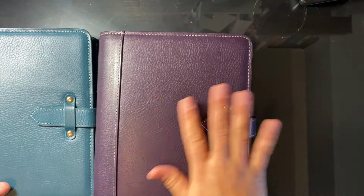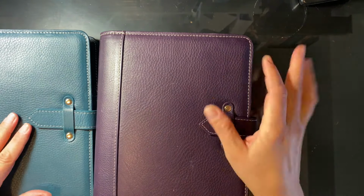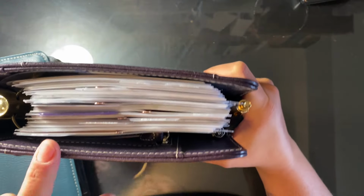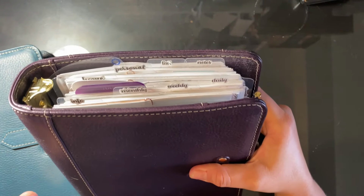Now, purple Plumeria is my favorite because I love purple. It's just chef's kiss. But look at this sucker. Look how full that is. And as I was going through, I realized that I don't use a lot of this stuff yet. Perhaps I will use it in the new year.